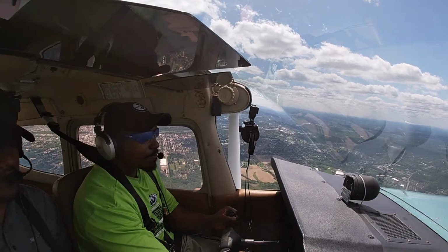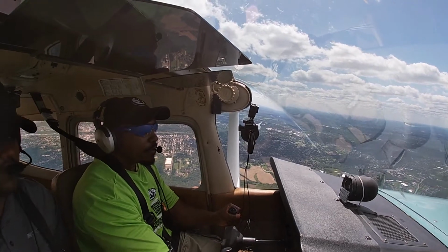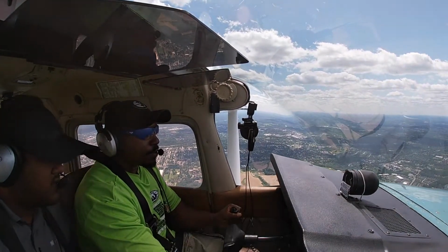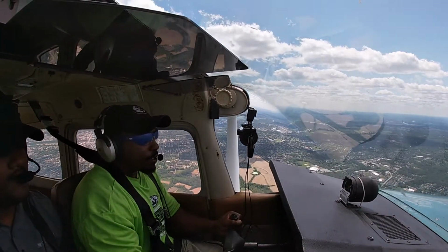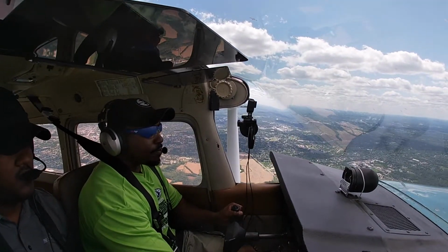And really important here is when you level off: pitch, power, trim. Because we're trimmed for takeoff, you need to really push it down and keep that pressure down there so you don't climb. All right, pitch. Get it right there on the horizon. Power. Then trim. Traffic, Cessna 152, crosswind, turning left downwind, 32.